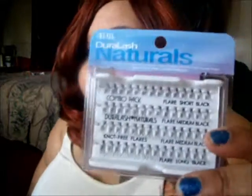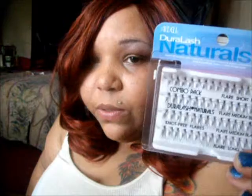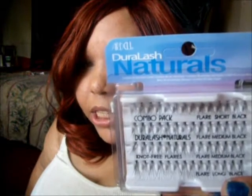I got lashes. The combo, short, medium, black. I personally like the Remy hair ones, so I got these for my daughter for prom. We'll see if we'll use them, because she has a nice length with just mascara. But like I said, I want her eye makeup to pop, because everything else is going to be subtle on her face, because her dress is going to be enough. You know what I'm saying?